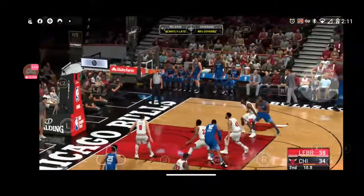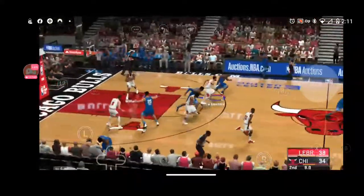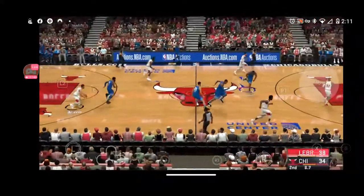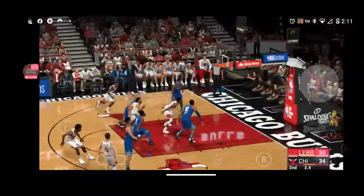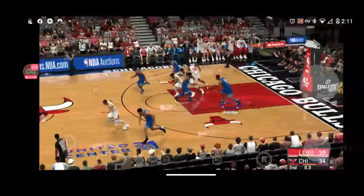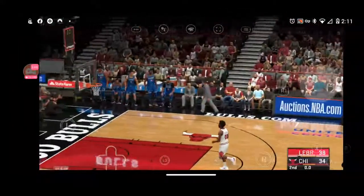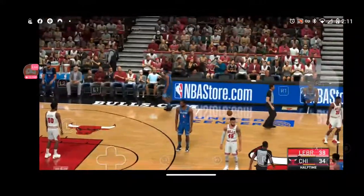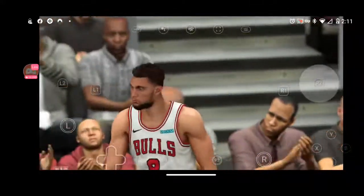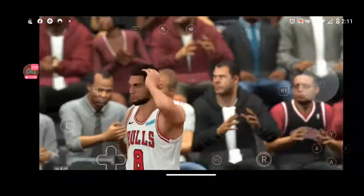Irving from long range. Misses that one. His first miss of the night. 2 for 3. Launches a 3. And that one is off. And that's it for the first half of action. What's been a very close game here. West All-Stars lead by 4. And join us right back here after the break.